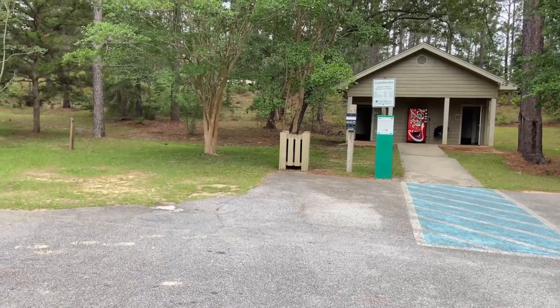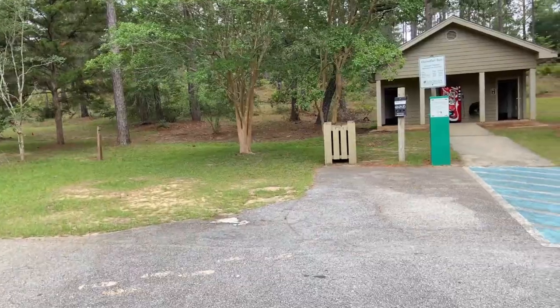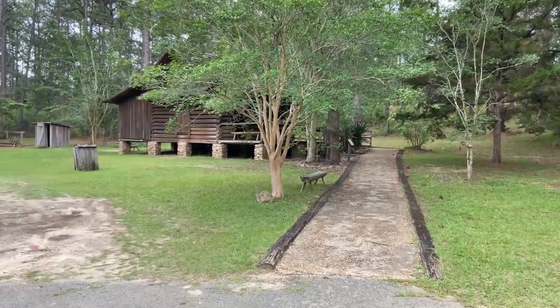So I thought I'd bring you back by the heritage farm that they have here at General Coffee State Park, and there's the little comfort station. And they've got this first little building that we're gonna try and go into.